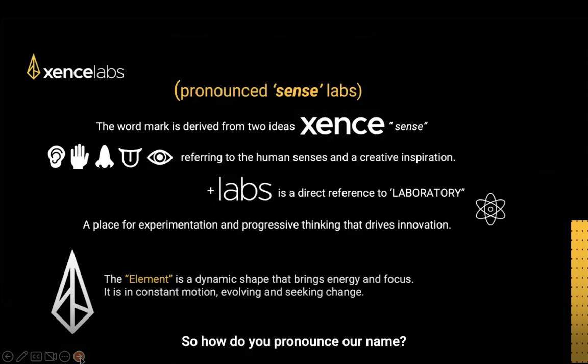So how do you pronounce our name? It's called Xencelabs. The word mark is derived from two different ideas. Sense being and referring to the human senses, basically the creative inspiration, what inspires you. And labs is a direct reference to laboratories. So it's really a place for experimentation, progressive thinking, really what drives innovation.